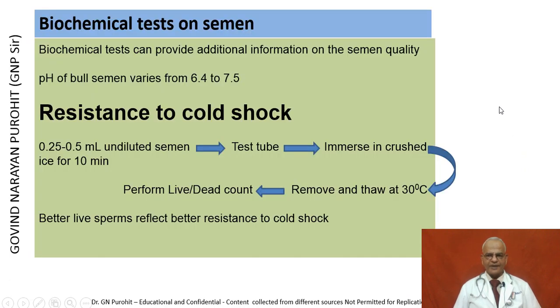Then we talk about the biochemical tests on semen. Biochemical tests are not routinely performed at most laboratories, but they may be used as a supplementary test for semen evaluation. The pH of the bull semen varies from 6.4 to 7.5, and this can be used as a biochemical test. Then there is a test, the resistance to cold shock.